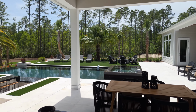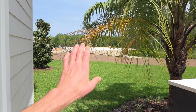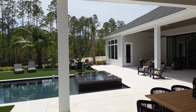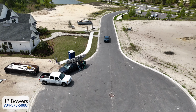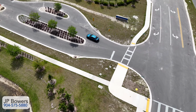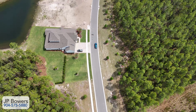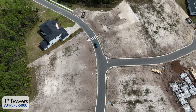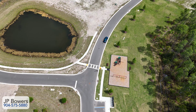Now, before you go, I need to show you where you can actually build this and tell you a little bit more about that process, because you're probably not going to want to build right by the amenity center. Okay, so head with me on over to your future neighborhood. At the time of this recording, there are plenty of premium lots to choose from, including water to preserve lots, and some of them are even over a quarter acre. If you're looking to build, you can anticipate moving in as early as spring 2026.